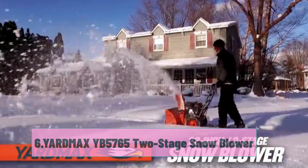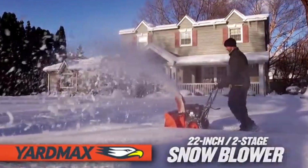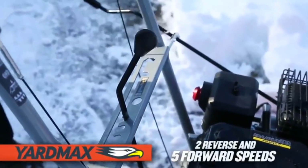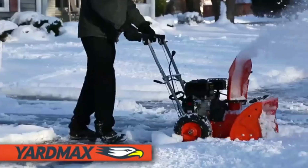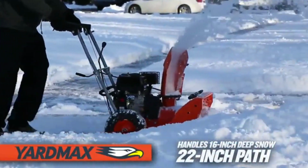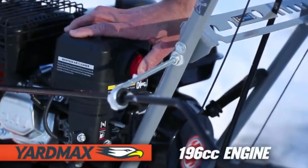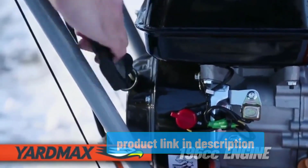At number 6, YardMax YB5765 2-stage snowblower. It has one of the best throwing distances on this list, and it provides you with 6 forward and 2 reverse gears for maximum flexibility while you work. The included headlight makes it much easier to remove snow at night, and the heated handle keeps your fingers nimble. It has an electric start and an extended chute to improve ease of use and visibility.